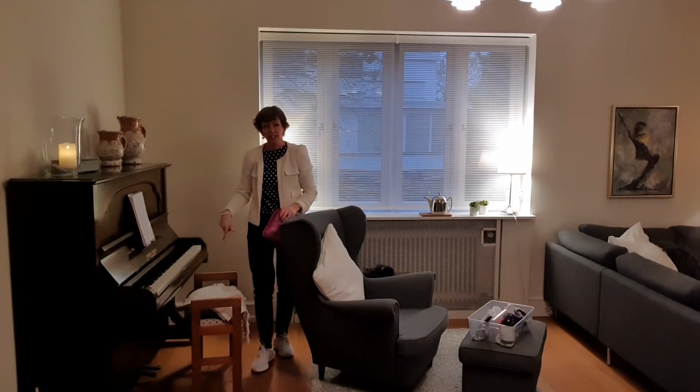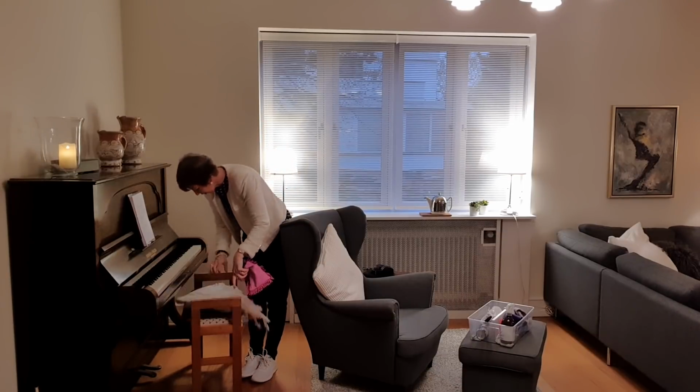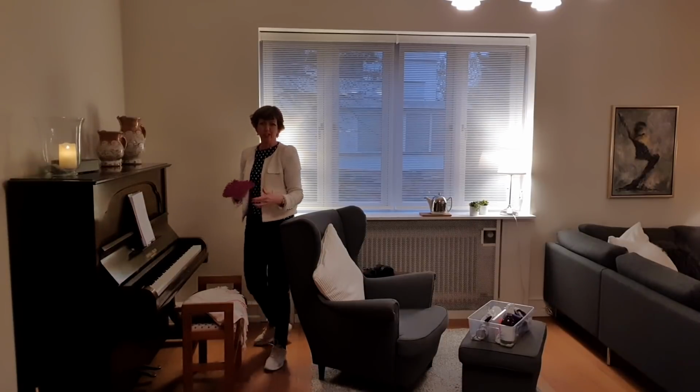And this little chair, this came from my dearly departed Danish mother-in-law's house. And it fits quite well actually as a piano chair.